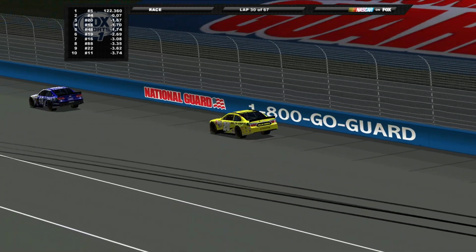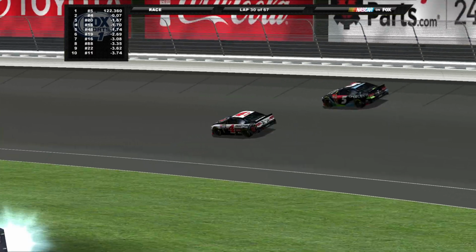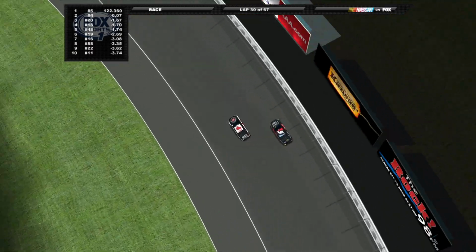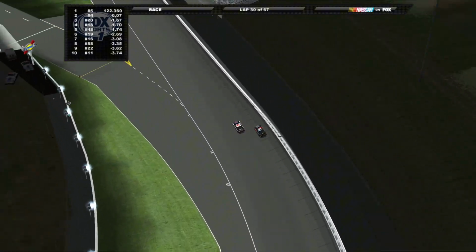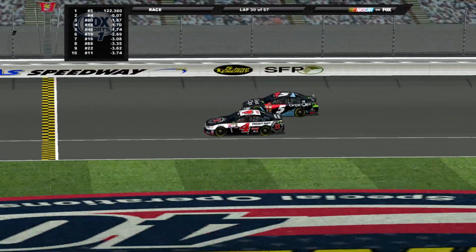Kenseth with some issues there off of turn 2. Really off the pace. Harvick sends it on the bottom, but he has no grip in the middle lane, he says. I think Kahne's going to get him here at the line. We'll have to wait and see. Well, Kahne gets the run on the outside. Harvick gets the lap led.